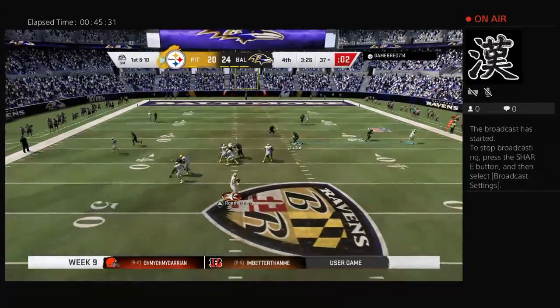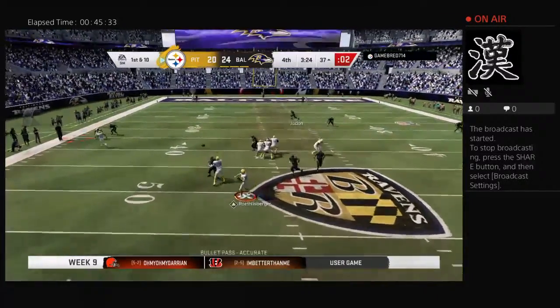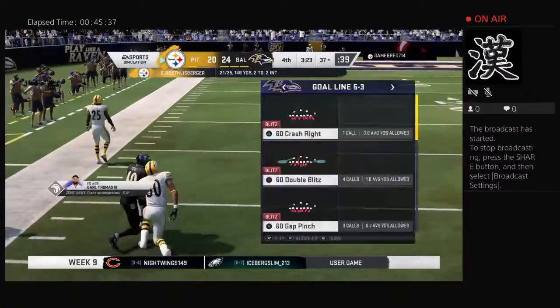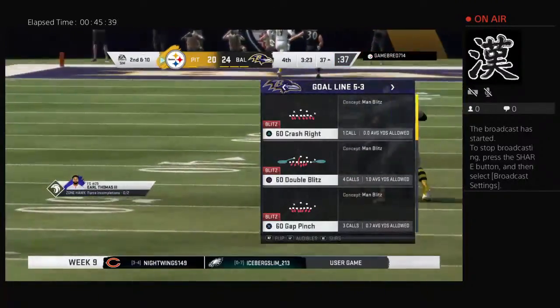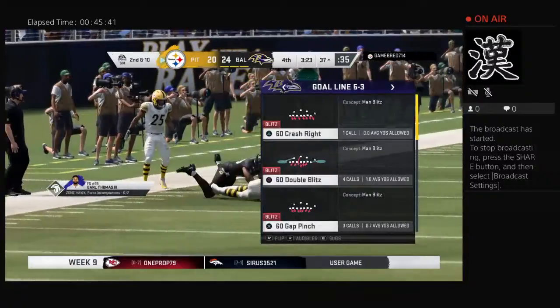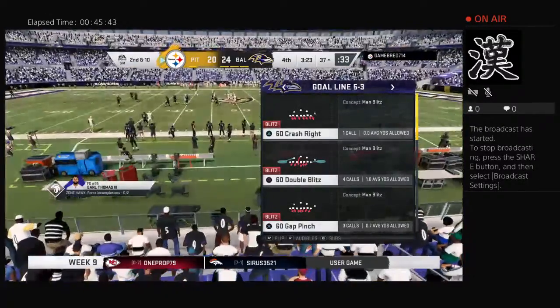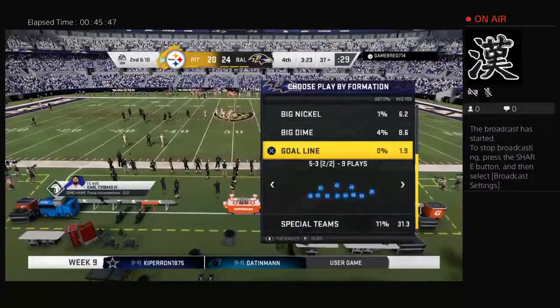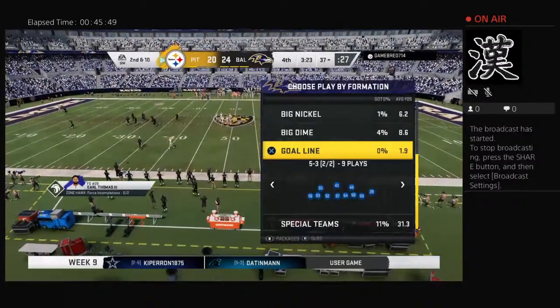On first and 10, it's Roethlisberger. And this will be incomplete. Physical play on the football there, and it's second down. Didn't have a receiver open downfield, and as it turned out, couldn't even find his outlet man because of the coverage. It was way too tight, unable to find anyone open.